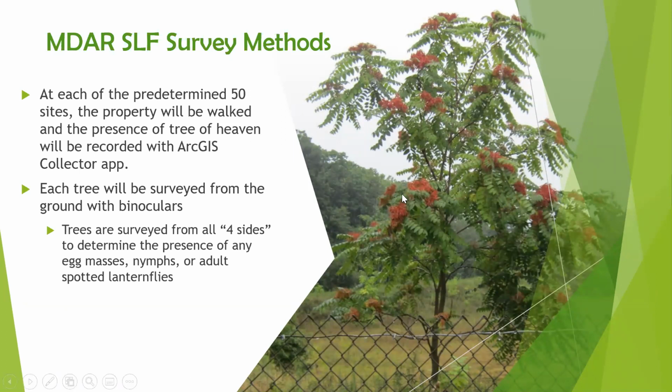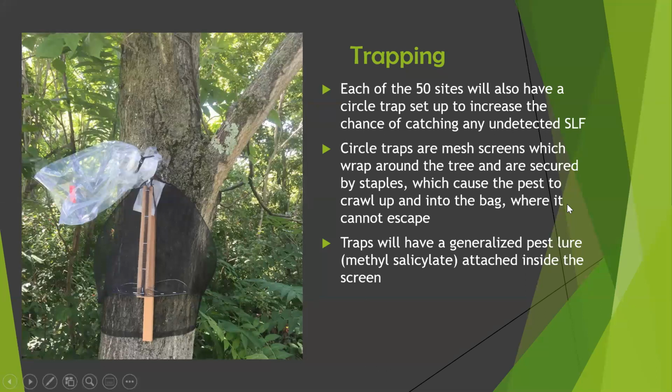Trees are surveyed from the ground with binoculars on all four sides, checking for the presence of egg masses, nymphs, and adults. And again, that is all recorded in the app. For trapping, there's one of two methods that we would use.